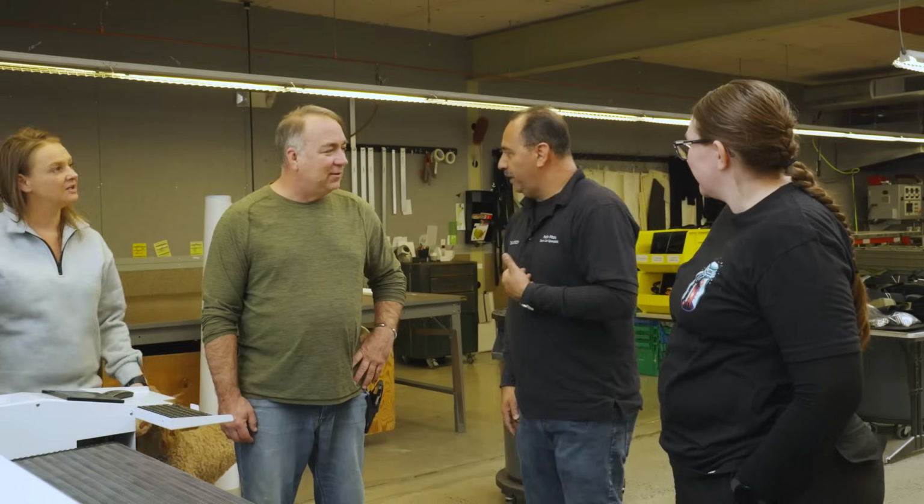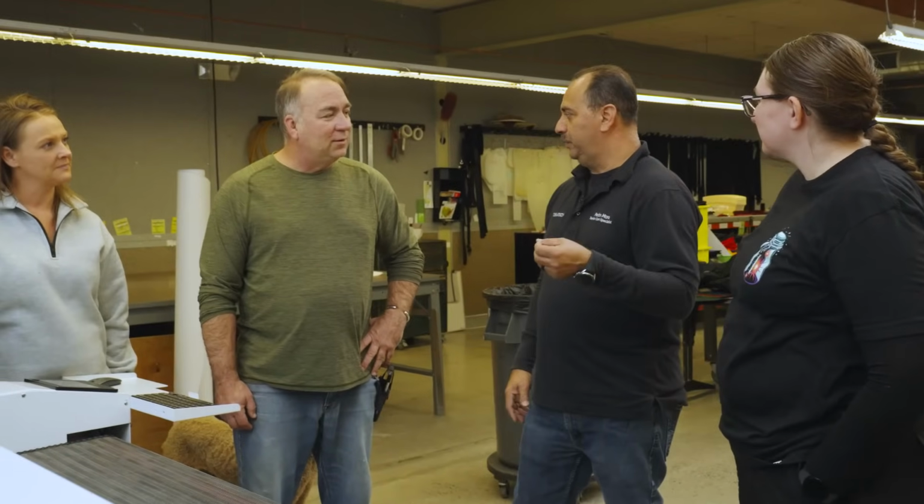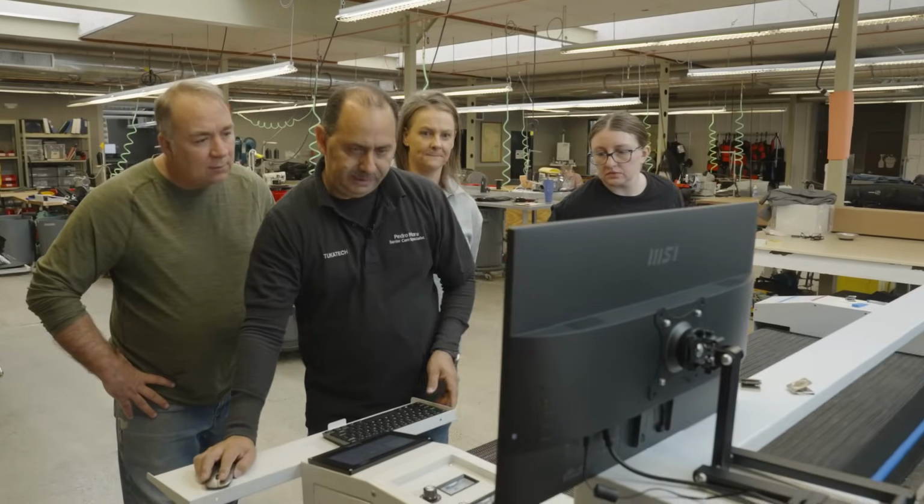So my name is Pedro Mora. I'm with Tecatec. I'm here in Montana installing a brand new laser cutter for Red Oxx. Okay, so we're gonna show you how accurate and fast it is to cut with the laser cutter. Excellent. We have our pattern ready, so we're gonna send it to the cutter.